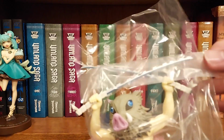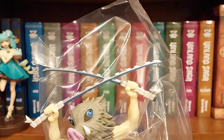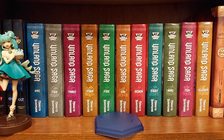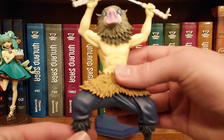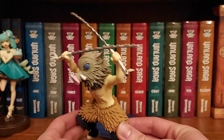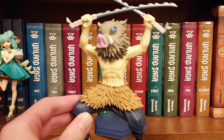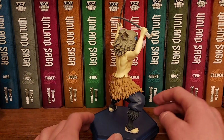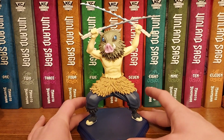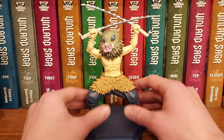Oh wow, they included these little baggies over his swords. Wow, that's a good way to keep him safe. Yeah, let's go. This looks sick. This is a nice figure. I really like these pop-up parade ones. It's really detailed. It looks just like the anime.